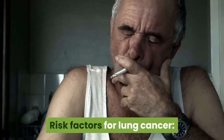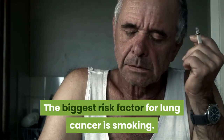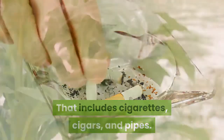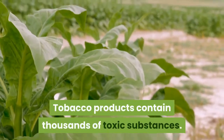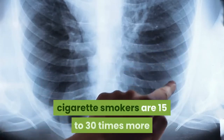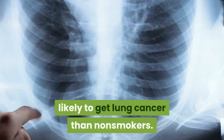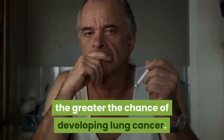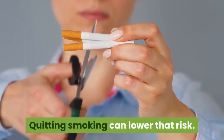Risk factors for lung cancer. The biggest risk factor for lung cancer is smoking. That includes cigarettes, cigars, and pipes. Tobacco products contain thousands of toxic substances. According to the Centers for Disease Control and Prevention, CDC, cigarette smokers are 15 to 30 times more likely to get lung cancer than non-smokers. The longer you smoke, the greater the chance of developing lung cancer. Quitting smoking can lower that risk.